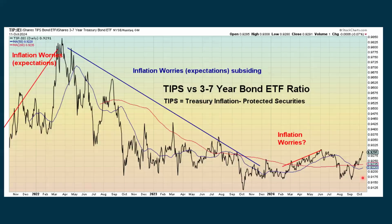And now this is something strange because we could be seeing a change in context here. Now, back in 2021 and into 2022, we saw this ratio really going up because inflation was going up, interest rates were going up, and that was causing this ratio to go up.